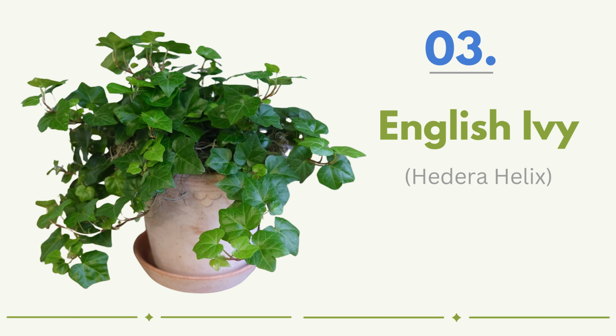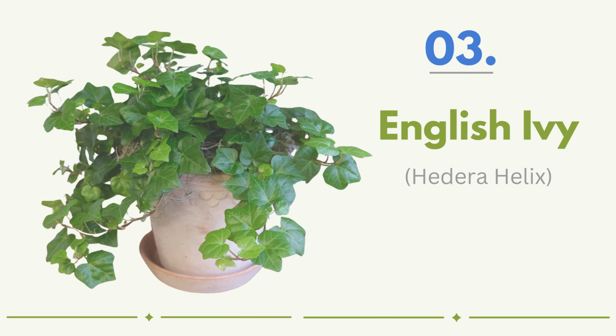It adapts easily to different temperatures, so you are not stressing about keeping conditions perfect. You can even propagate it for free by trimming a piece and rooting it in water, which means one small plant can turn into many. If you want a plant that makes your space look expensive while costing almost nothing, English ivy is that easygoing friend that always looks good.